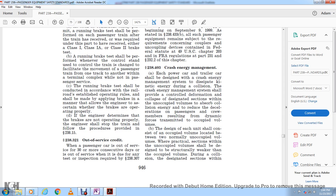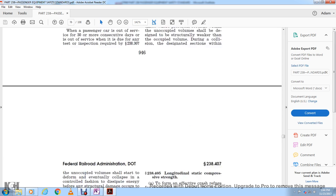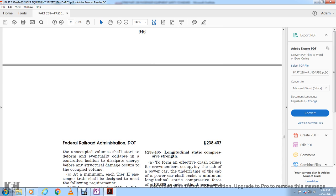The design of each of the units shall consist of the occupied volume located between the two unoccupied volumes. The sections within the unoccupied volume shall be designed with a structure weaker than the occupied volume. During a collision, the designated sections within the unoccupied volume shall start to deform and eventually collapse in a controlled fashion to dissipate the energy before any structural damage occurs to the occupied volume.